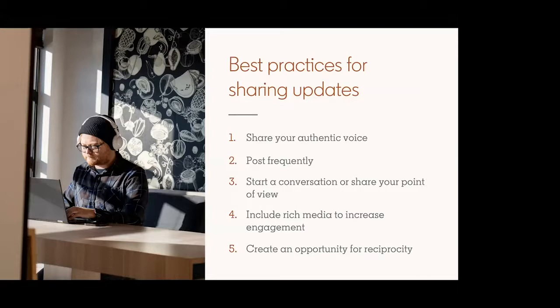Post something quick and snappy that engages your professional community. Maybe you could pose a question, provide your perspective on current events, or reshare an article, or even give an insider point of view. The more people that engage with the content you post, the more it gets shared and noticed in other people's feeds.